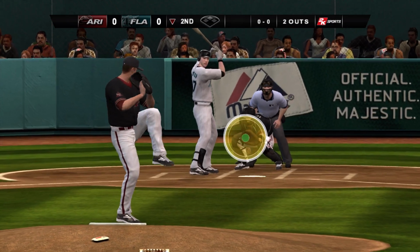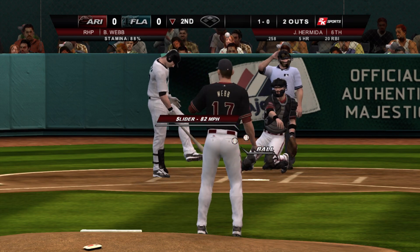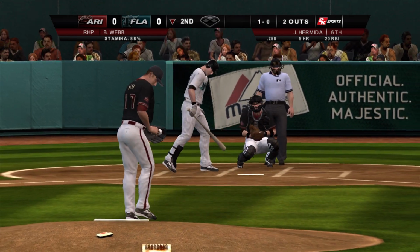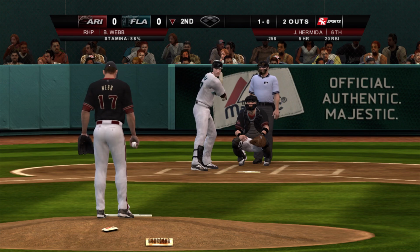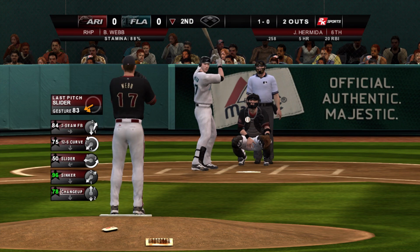Brandon Webb with the delivery. And he holds off on one low and inside. 1 ball, no strikes. One of the toughest pitches to pull is that pitch breaking down and in. A lot of guys will pull it foul or even try to go the other way. It's a tough pitch, great location.